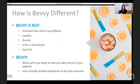Great. Let's talk a little bit about what Bevvy is and is not. Bevvy is not like any typical diet drink or appetite suppressant that you might think of. It's not a stimulant, so the tea ingredients that we use have been decaffeinated. Bevvy has less than 8 milligrams per serving. If you compare that to Energize, for instance, a scoop of Energize is 100 milligrams of caffeine. So 8 milligrams is quite a bit lower than that. It's not a stimulant, doesn't have those properties.